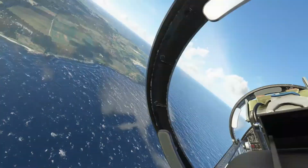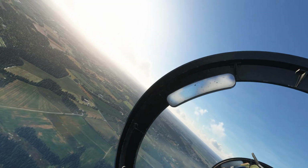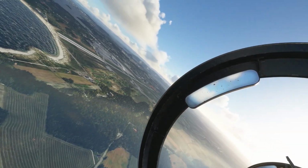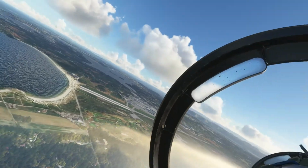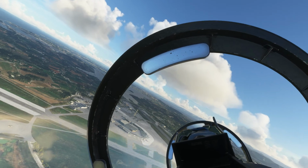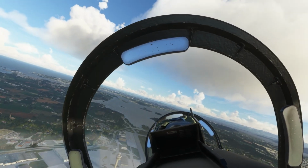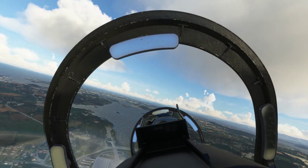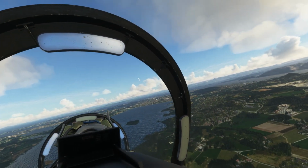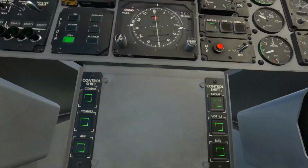Do a left turn, come back over the airport, at about 1500 feet. It's 1300 feet now. Okay. So it's actually on water to the north. It's runway 36 and to the west. So let's turn right to get onto track, and I'm going to go to the recon cam, camera number 1, there we go.